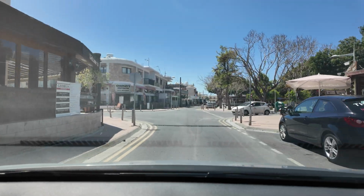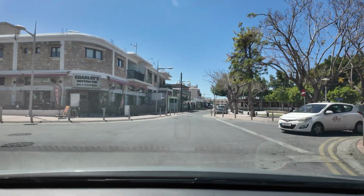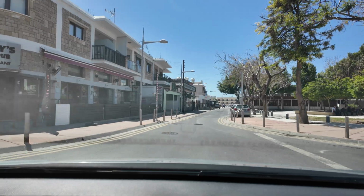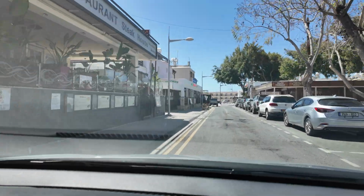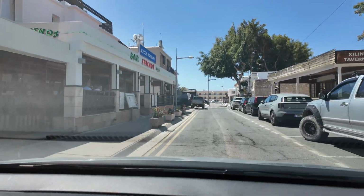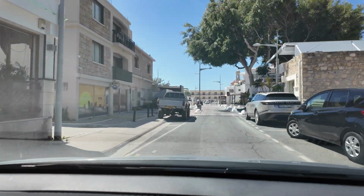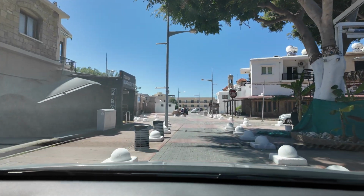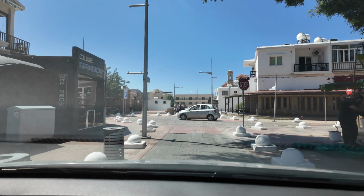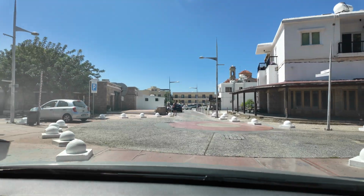So this is not quite Bar Street, but there's a lot of bars around here, like Charlie's Meeting Pub, like the Friends Bar coming up on the left-hand side, and on the right-hand side you've got Baywatch. Very popular bars. Lots of people who come to Paphos for their holidays frequent these bars, and a lot of people like to come to Bar Street.